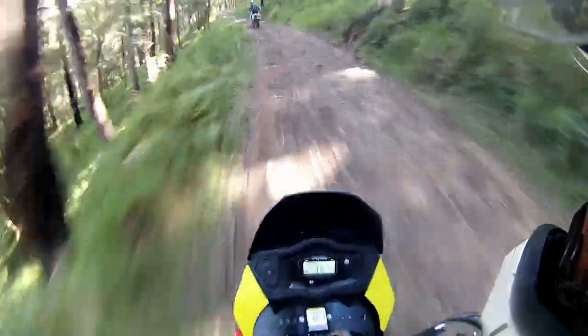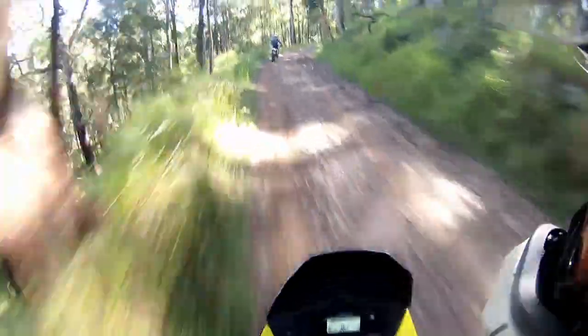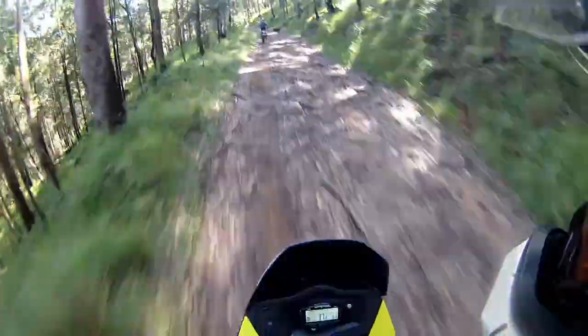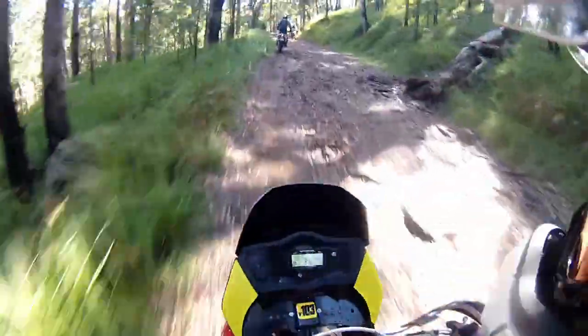These lighter bikes, don't they handle this rocky stuff a lot better than the heavier bikes? We've got a bike coming the other way. They've seen that.